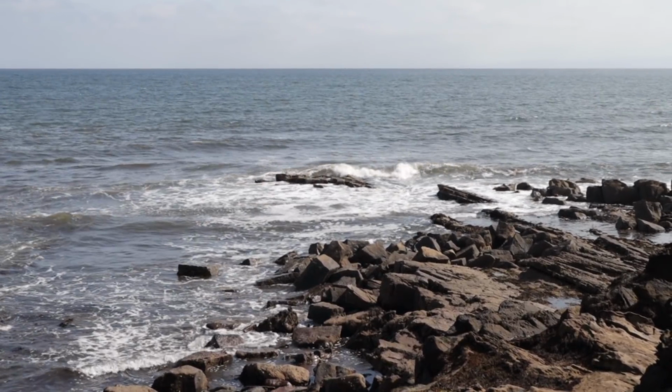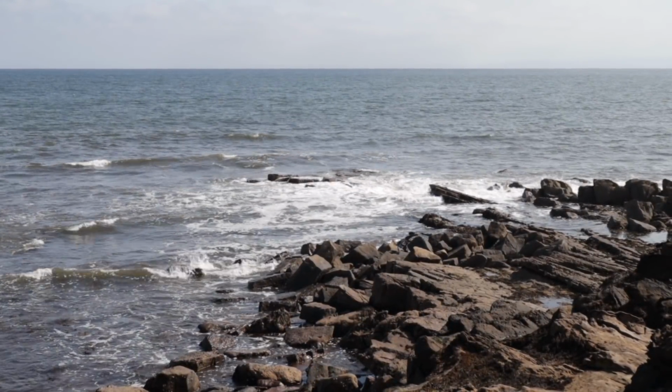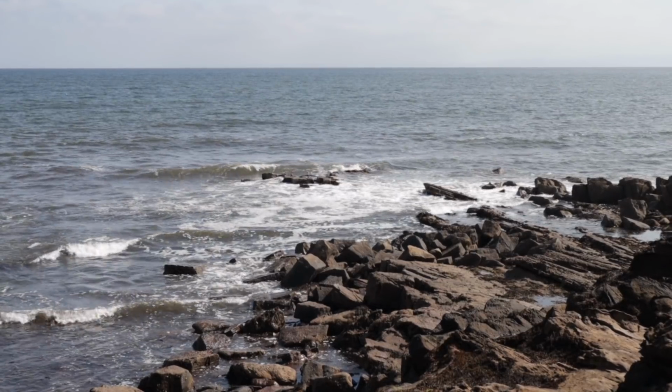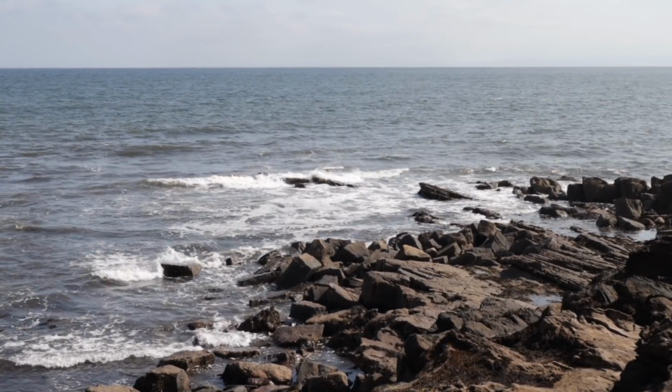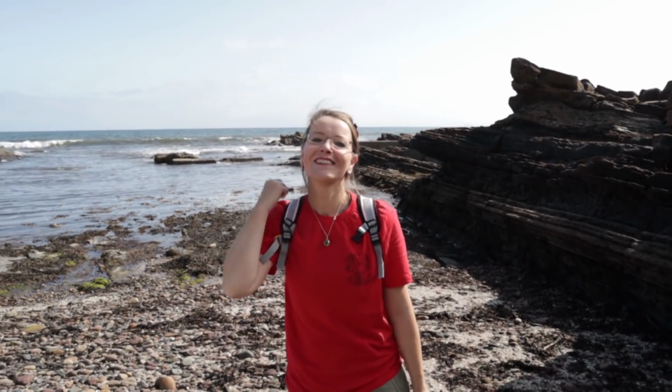So I've been clambering around in the rocks, taking some footage of the waves as they come in. It's really nice. And I haven't found a great deal apart from this old coal seam that you're walking alongside just now. No, I can see something in your hand. You can see something in my hand. Yeah, I'm not sure if there's anything kind of cool in there. But I'll give you a couple of pieces of glass that I found.